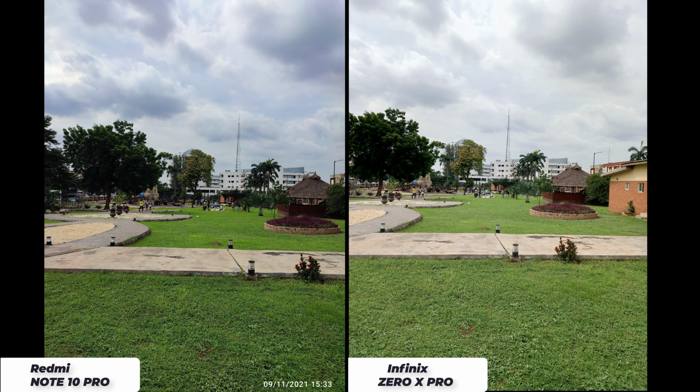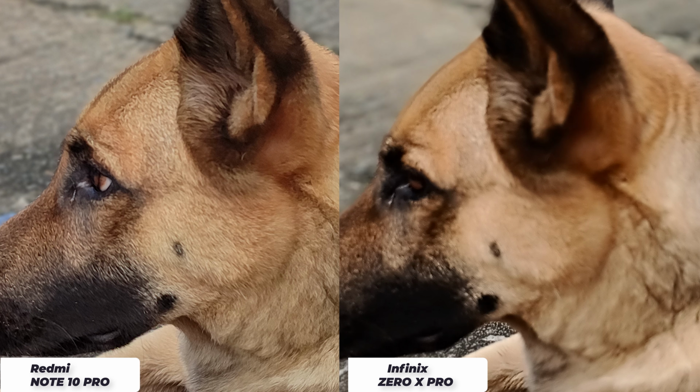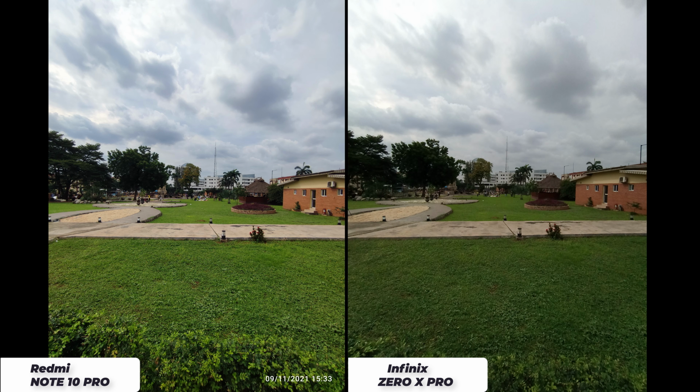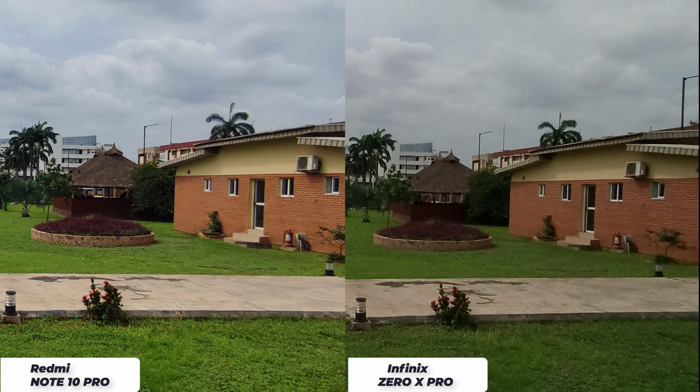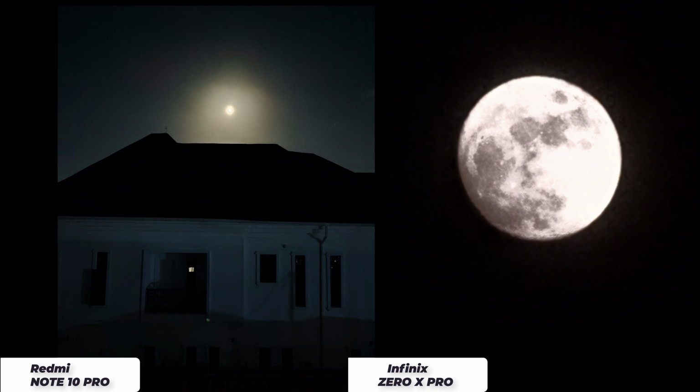Redmi Note 10 Pro. For the colors, I think both of them are doing a very good job, but as I said, when you zoom in, you get more details on the Redmi Note 10 Pro. For the 8 megapixel ultra wide camera, well, the Redmi Note 10 Pro image looks more vivid. Now moving to the 8 megapixel periscope camera on the Infinix Zero X Pro, you can zoom in all the way to 60x and capture footage like this.